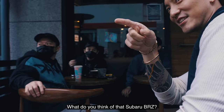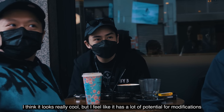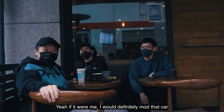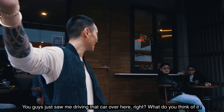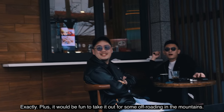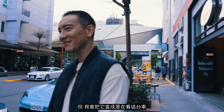What do you think of that dark blue Subaru BRZ? Looks cool. I think you could modify it a bit more. Okay, yeah. If it were mine, I'd definitely modify it. Okay, cool, just wanted to know. There's a lot of people checking out the car. Maybe they're checking me out too, but I'd like to think it's the car.